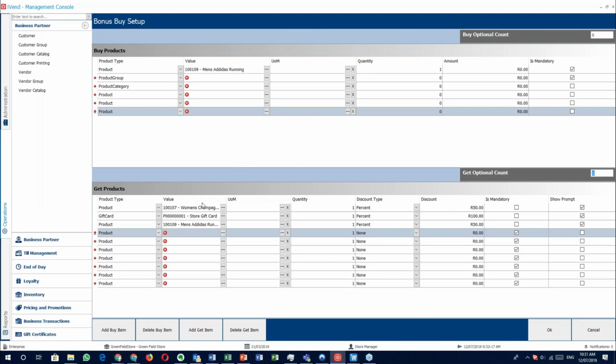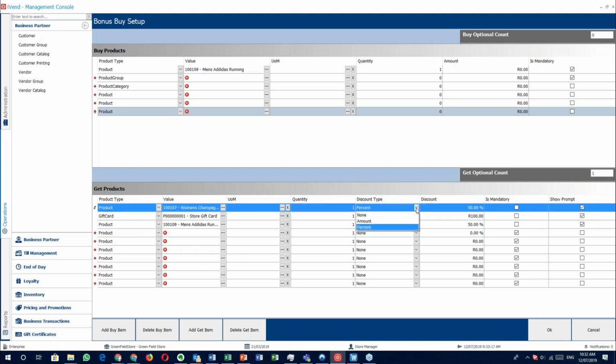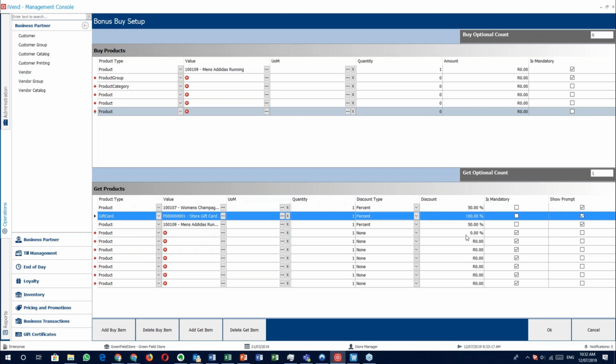But all of this can be set here. And you can also set how much you want, and you'll see over here you can set it per unit of measure. So with unit of measure, you can say you have to buy 6 packs of Coke, and then it will trigger. Or you have to buy a case, or you have to buy it in the pallet format, and that's where the barcodes come in. Afterwards, you need to do quantities. So how many of those do you need to buy? Then discount type, is it discounts or percentages, or is it just amounts? So you can do discount or amount. And then is it mandatory or show the prompt?